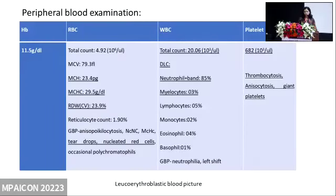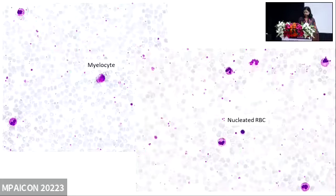As you can see, hemoglobin was 11.5, RBC was normal, WBC count was elevated to 20,000, and there were mainly neutrophils and bands, 85%, with 3% myelocytes. There was thrombocytosis. On the peripheral smear, there was anisopoikilocytosis along with teardrop cells and nucleated RBCs, neutrophilia with left shift, and thrombocytosis with platelet anisocytosis and giant platelets. So basically, there was a leukoerythroblastic blood picture.